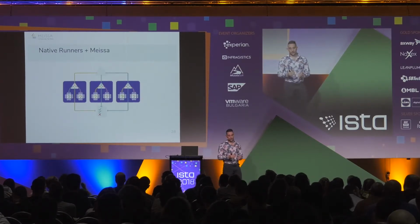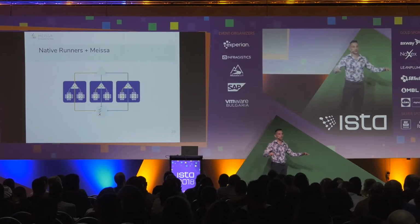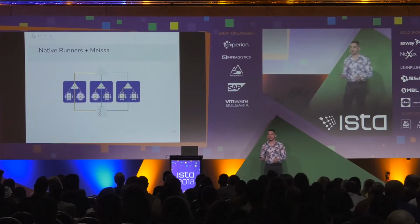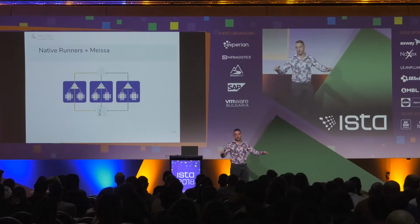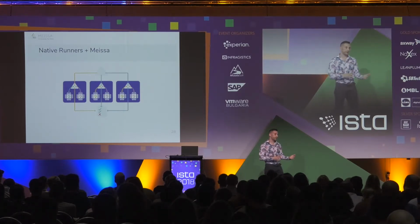But even if you use your native test runner, most of the native test runners don't have a way to distribute the tests across multiple machines. So actually, we use them together with Misa so that, for example, we use the native test runner of NUnit so that we can distribute the tests across multiple agents. We use the native test runner to run the tests in parallel, and then we use Misa to merge the results, etc.